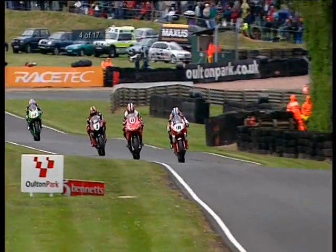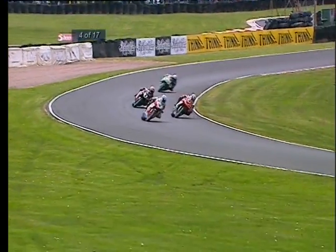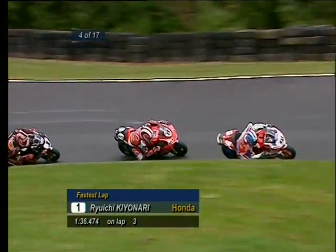As through goes the Ducati, and that will give him the inside line at Ireland. Tommy Hill falls into second place now. Think about Tommy Hill, remember. Oh, and out goes Haslam a little wide. That will give Hill an opportunity to get back into terms. But I don't expect Leon will leave much of a gap just there, as Kiyonari slots into third place as well, right up behind Tommy Hill.